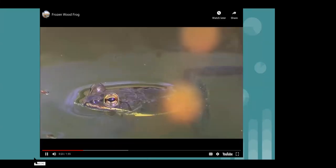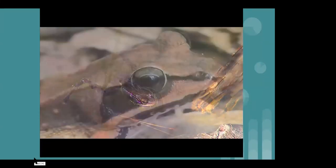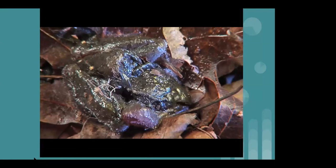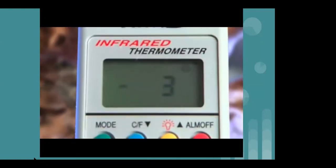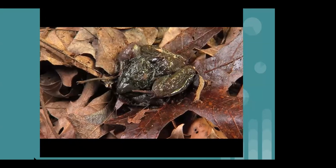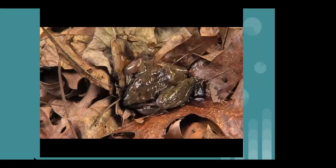Wood frogs are the first to awake. This amazing creature lives farther north than any other frog, and it can tolerate freezing. Yeah, that's right. It can freeze and then spring back to life. In this amazing video, you can see a frog frozen solid at -3°C. It has no sign of life, no heartbeat, no breathing, no observable brain activity. As the animal gradually warms, life returns.